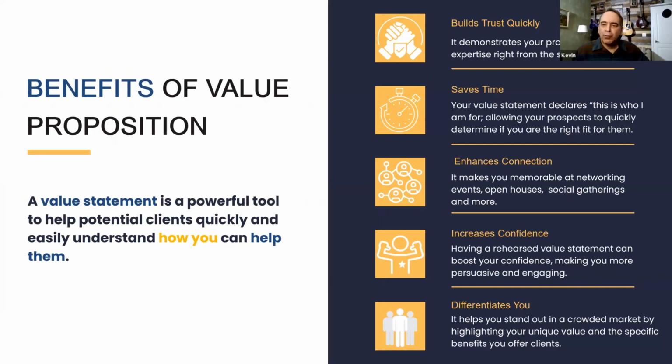Let's talk about your value proposition or value statement. It helps you in these 5 key areas: builds trust quickly, saves you time, enhances the connection, it makes you more memorable at networking events, open houses, social gatherings, and much more. Increases your confidence, which is really the most important, and it differentiates you. So a value statement is a powerful tool to help potential clients quickly and easily understand how you can help them, what you bring to the table.